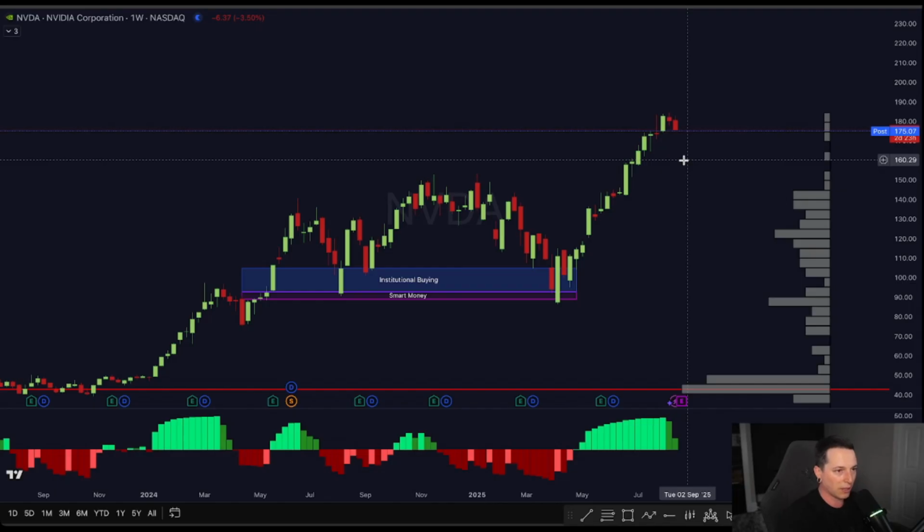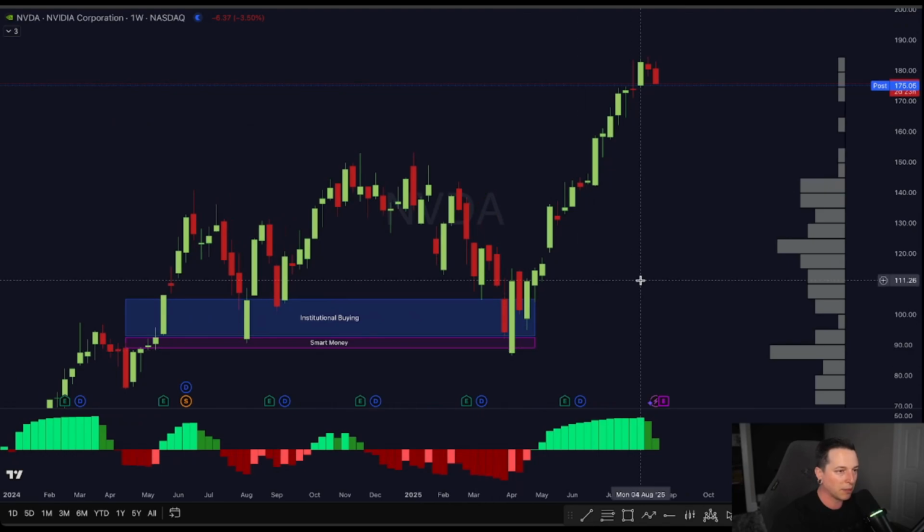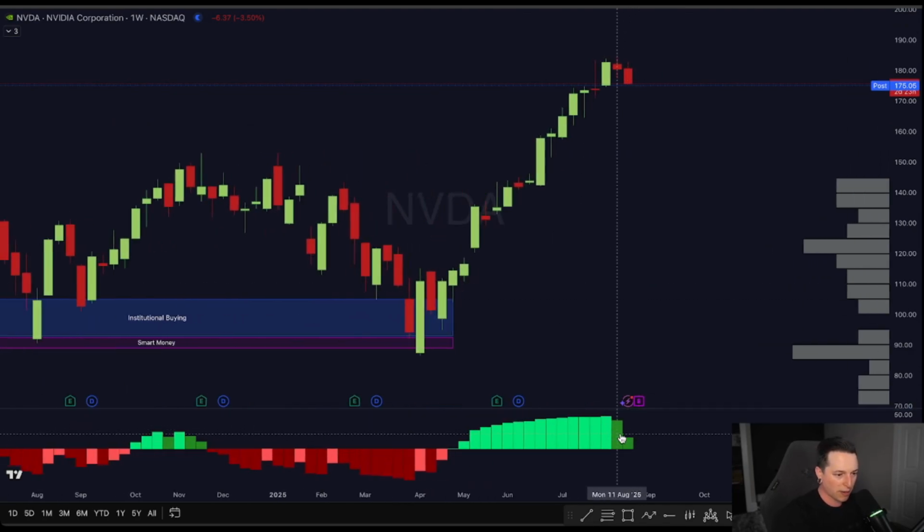Now, I posted on X last week that for the first time since we bottomed in April, the BX Trender, which is this indicator at the bottom of your screen, has flipped from bright green, which shows significant buying pressure, to dark green, which still shows buying pressure, but the buying pressure is leaving.